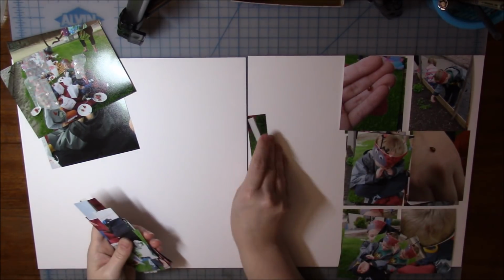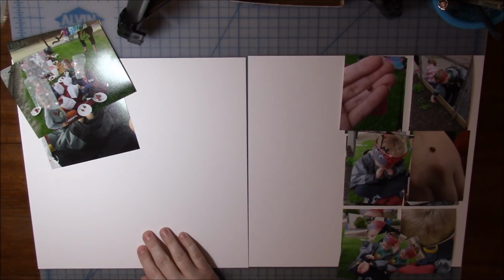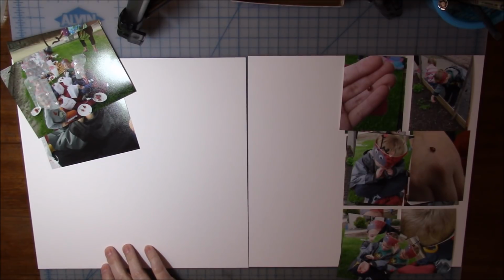So again, I'm just cutting down more of the photos, and I'm going to move away the scraps. And this layout that I am following called for some strips of pattern paper on both the left and right hand pages. I didn't follow it exactly. I cut the strips down basically to what the size is that it called for on the sketch.